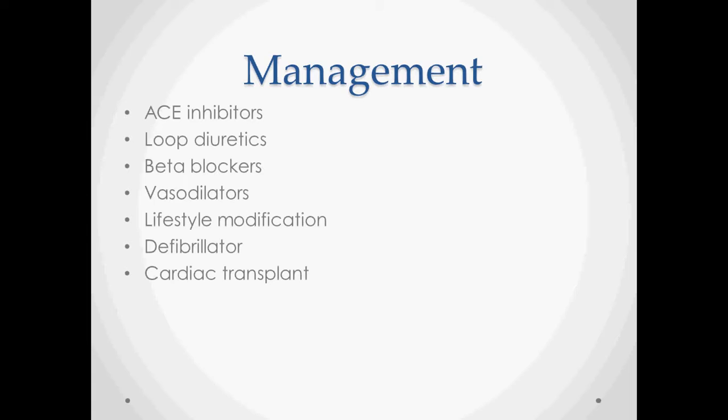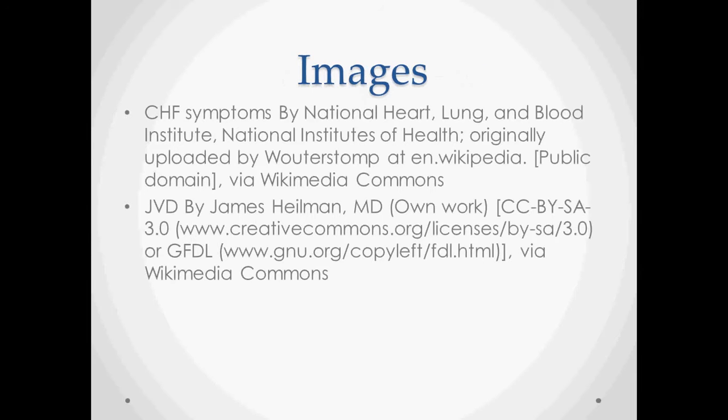Lifestyle modifications include diet and exercise. A defibrillator may be necessary if we've done enough damage to the heart and its conduction system, and in extreme cases you may need a heart transplant.